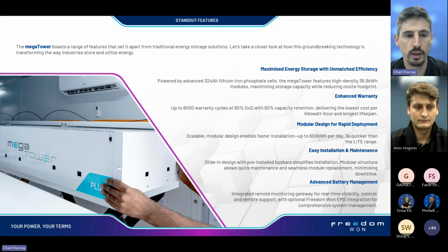As I mentioned, this is a unit that has a modular design. For this, we've utilized state-of-the-art 324 amp hour lithium iron phosphate cells. This has allowed us to produce a high density 36.9 kilowatt hour battery module. We essentially use these high density modules to build up the full megaTower, whereby we stack these in multiple towers up to a certain height to get to a certain capacity and a certain voltage that we desire to give you the overall megaTower.